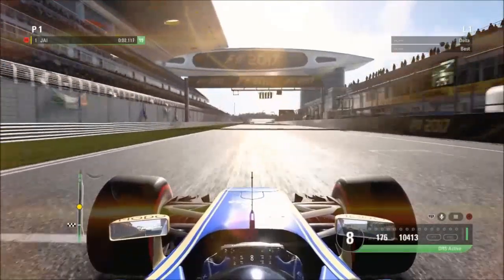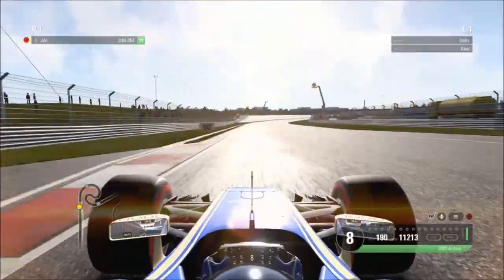So on to Q3, guys. Going out again for the flying lap. As you can see, the sun's coming down.